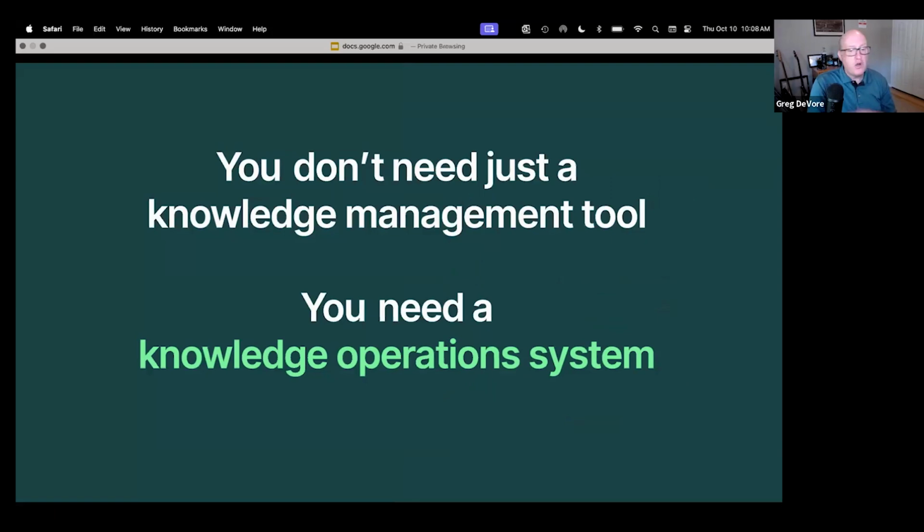So as we look at this, you don't just need a knowledge management tool, you need a knowledge operations system. If you're working in the contact center, things are constantly changing. Your needs are changing. It may be a new product, a new problem, a new team, a new situation. If you're just thinking, I'm just going to buy this tool, it's going to solve my problem, it's not going to work. You need a system that's going to allow you to identify what knowledge you need, capture it in a way that is findable, followable, and scannable, and keep it up to date, iterate as you need.